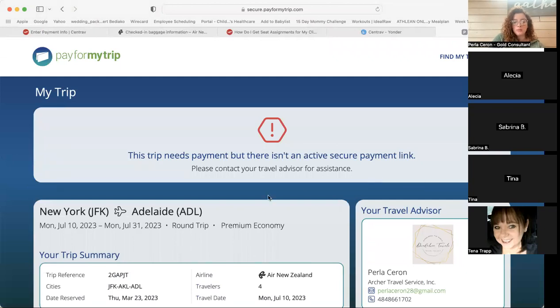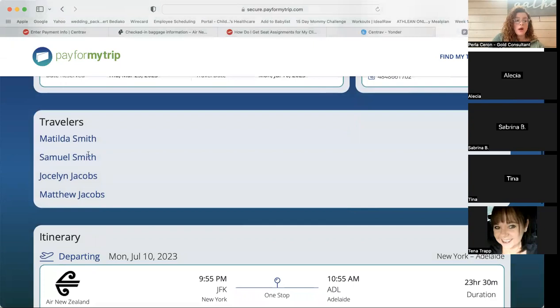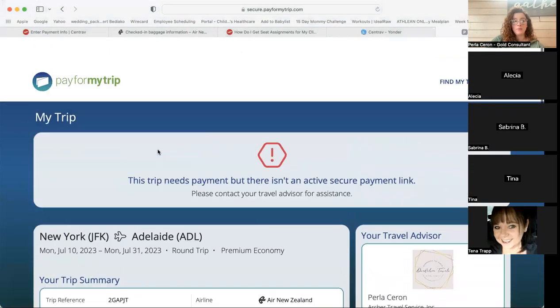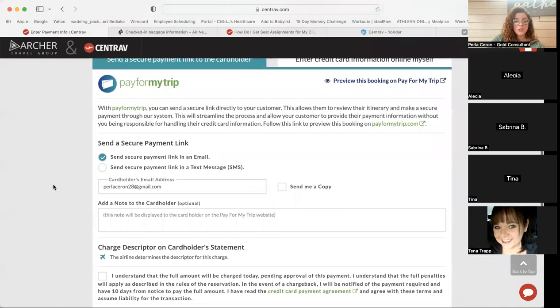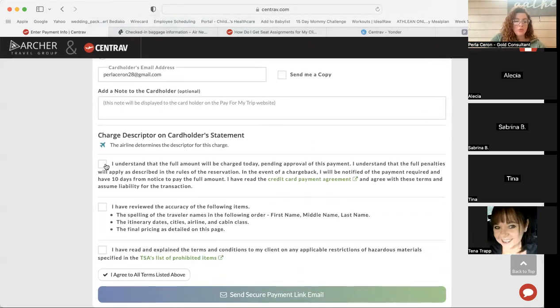it's not going to show this, obviously, but it's going to show them their itinerary. It's going to have my info here with my logo, which is nice, right? Travelers, their itinerary, and then at the bottom, it'll then have an option for them to submit a payment. Okay. So you can send it in an email, you can send it in a text message, which is nice. And you can then add a note. Okay. And then you obviously have to select all of these three. Okay.